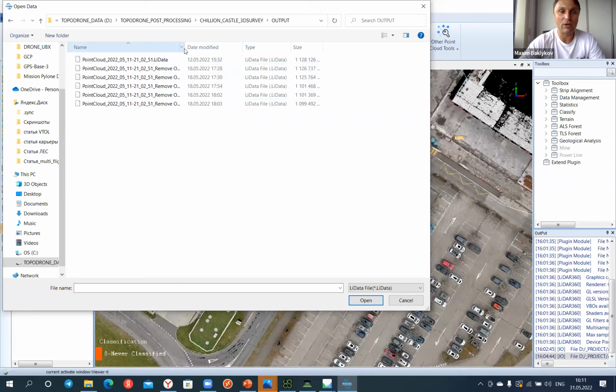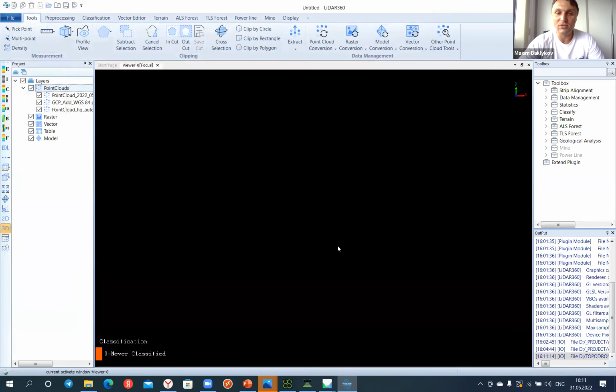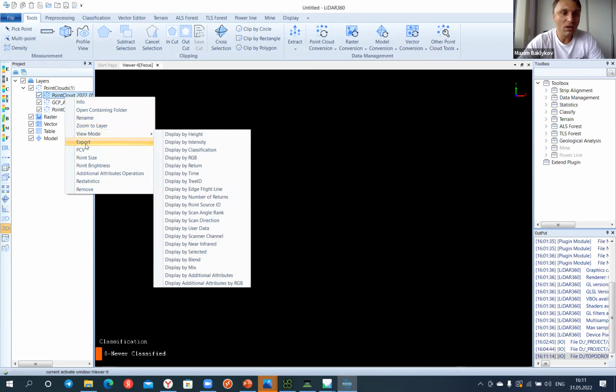Okay, so right now we are going to open a point cloud from oblique flights, and this one is an oblique flight. And I would like to say the truth. I tried to explain this situation in the Autel EVO Facebook group, and I was deleted. Why? I don't know why. It's something strange, but it's reality. Okay.